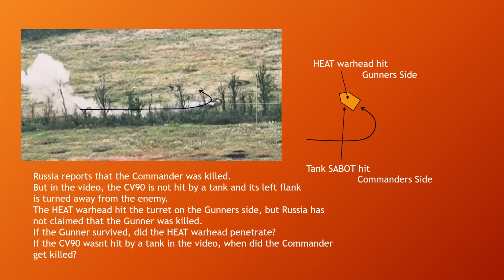And we've also seen video footage of the interior of the vehicle, and it looks like the gunner's position is relatively intact, to be honest, as is most of the vehicle. There is barely any sign at all that it had been hit by this heat warhead or by the tank.